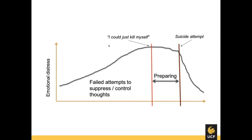So if we look at this curve here, let's see if I can pull that up, there we go. On our y-axis, we have emotional distress or not feeling well, and across the bottom, we have time. And what we see with high-risk suicidal individuals is that they're going along and things get stressful in their life, and they try to cope with it. So they have different coping skills, let's say going for a walk or exercising, meeting with friends, going to a game night, different skills that they have.